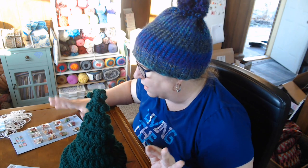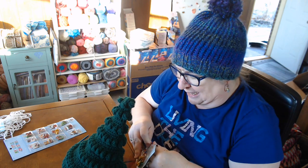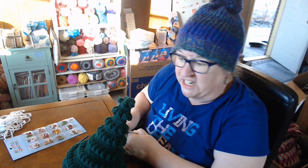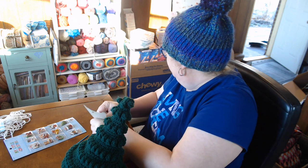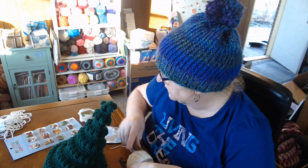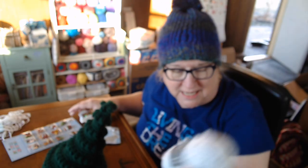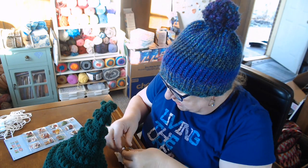So I'm going to start with the lights, I think. I don't know what makes the most sense. Did I bring the yarn? I didn't bring the yarn. Oh my God, where's my yarn? All right, I'm going to go get the yarn. I changed my mind. I'm not going to use green yarn. I'm going to use this yarn. Look! It's shiny. It's really thin. I think it will work.